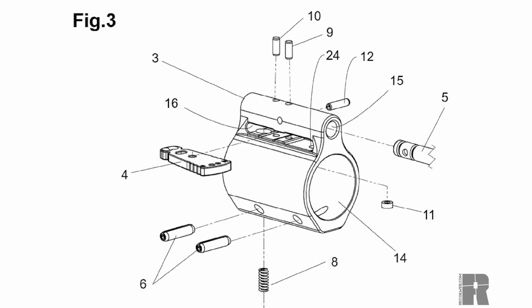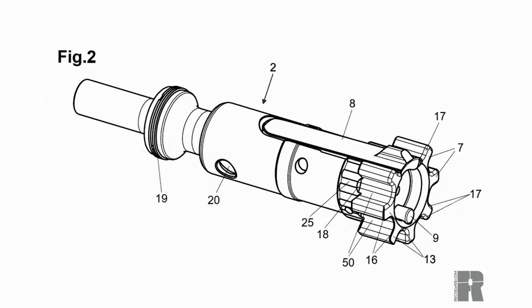There's a patent here surrounding a bolt carrier system. It looks like there's some kind of a firing pin retaining pin that's going to be utilized somehow. It's really hard to tell with the exploded diagram. Of course, I'm showing you those here.